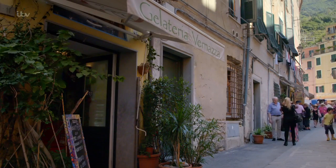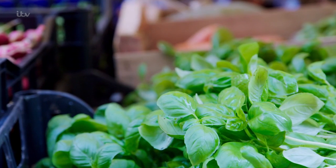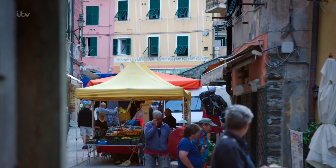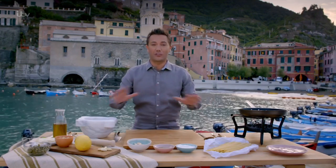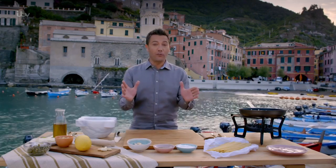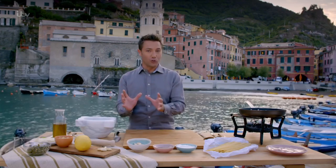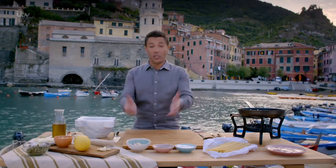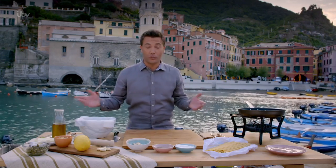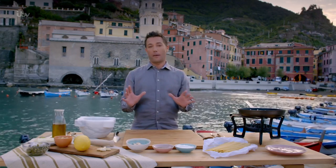After trying the basil gelato, it's inspired me to take a unique twist on a traditional Ligurian dish. In Liguria, pesto is one of the most famous dressings of all. And I don't know if you realized, I used the word dressing and not a sauce, because a sauce is something that you would heat up in a pan and serve hot with chicken, with pasta, whatever you want to use it for. Dressing is something that you serve always at room temperature.